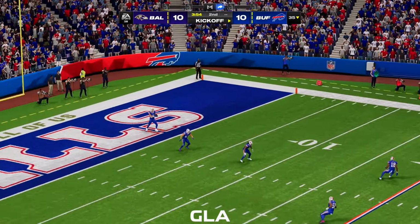Now Allen to try again after the pick six. And he short arms that one just a bit. It's low and incomplete. I think he could have scanned downfield forever, but there wasn't anything available. Ends up throwing an incompletion, and I think he'll take that. Following the incomplete pass, here they go again. 2nd and 10 from the 25.